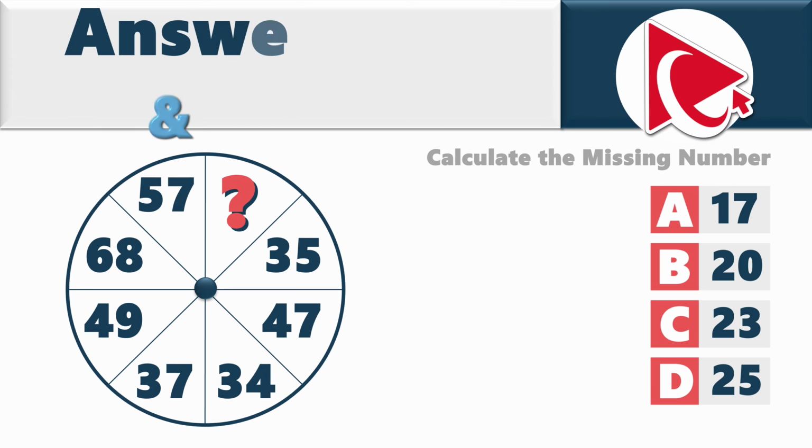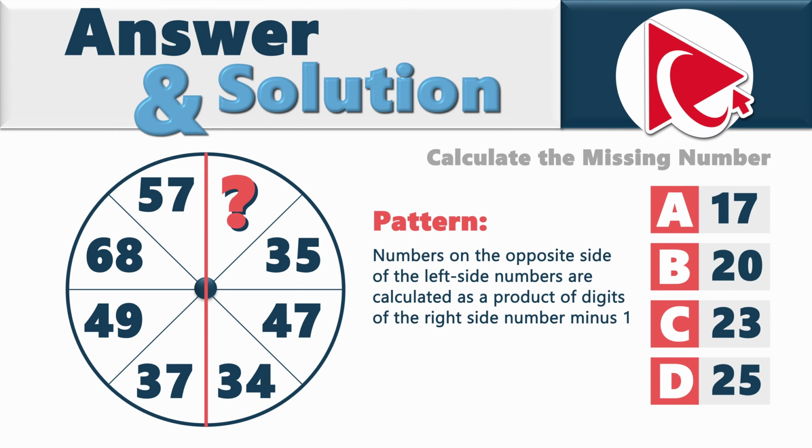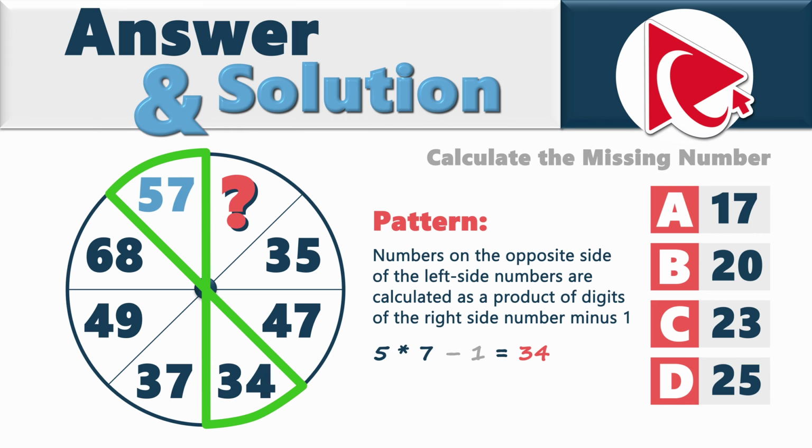If you look closely at the circle, you can recognize the pattern. The numbers on the opposite side of the left-sided numbers are calculated as a product of digits of the right-side numbers, minus 1. Let's look at the example. At 11 o'clock, we see number 57. 5 multiplied by 7 minus 1 brings us to 34, which is the calculated number on the opposite side.